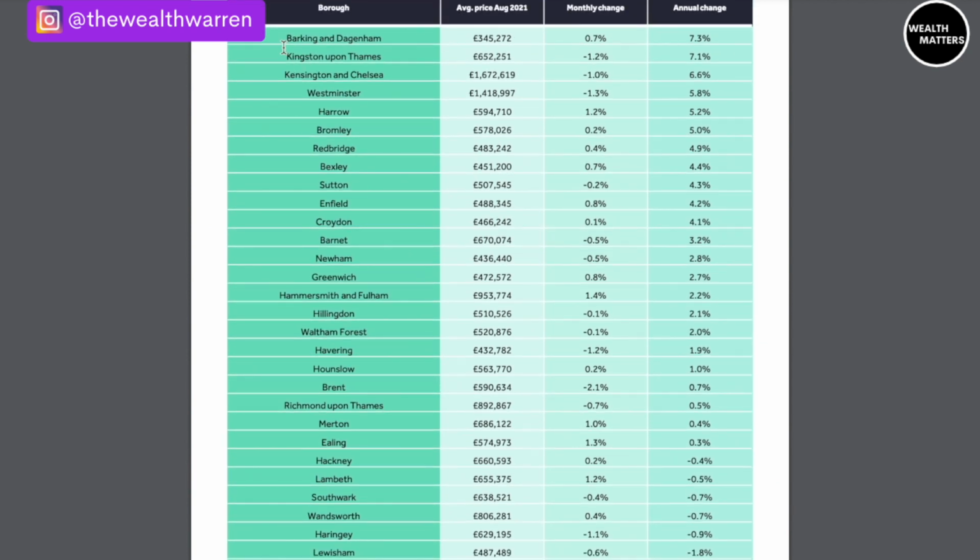So right at the top, you have Barking and Dagenham, Kingston upon Thames, and Kensington and Chelsea. Westminster's up there, and Harrow in the top 5. Let's go with the top 5 for now. And the growth ranges from 5.2% to 7.3%. Barking and Dagenham looking particularly good, 7.3% growth, with an average house price of £345,000.